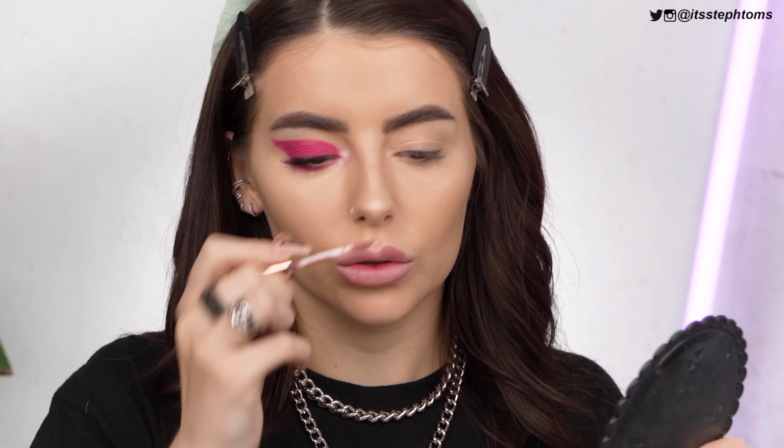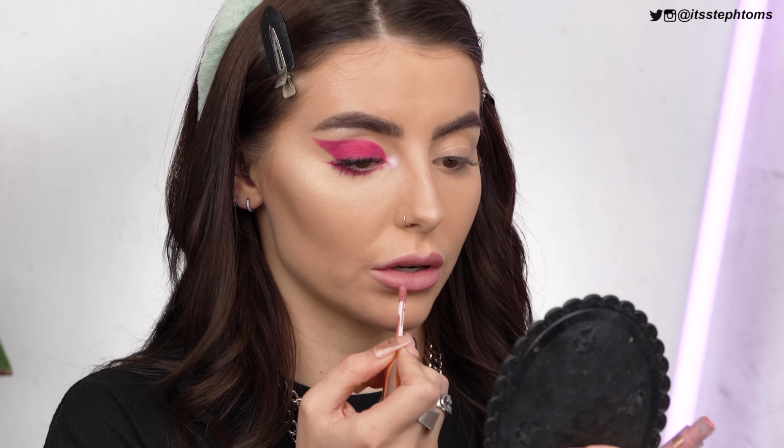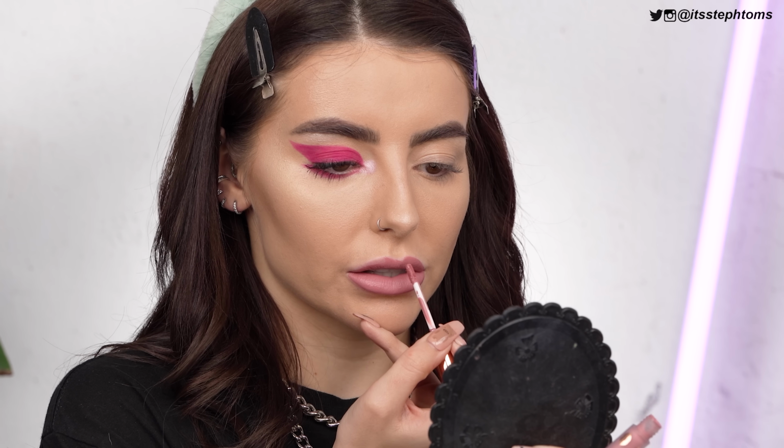Oh, these smell good. Just a little bit of pink on my lips. These smell so good. Really pigmented as well. And the doe foot is quite a basic doe foot, but I like a basic doe foot because I feel like they are just good for precision.